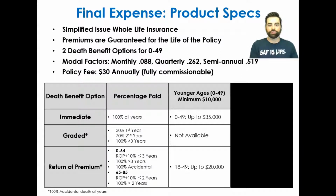Now, with those death benefit options, if you're on the healthier side, you could get an immediate death benefit option, which means you get full death benefit day one up to 35K. That's the max. But if you have some health issues, but you qualify for return of premium, you then could go up to only 20K, so a little bit less.